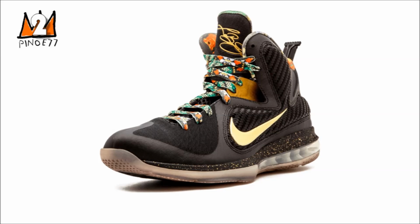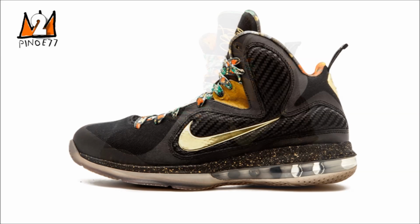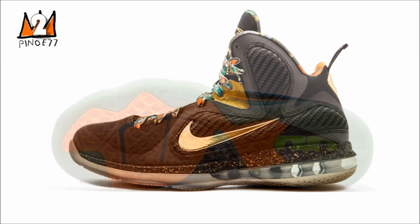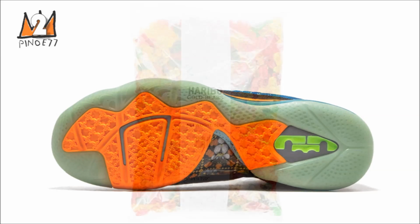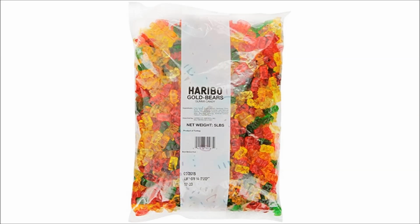The pair was a simple black and gold colorway, but setting it off was the wild sock liner and lace combo, which resembled the Watch the Throne tour artwork, featuring a very wild looking lace lock. With that $6,500, you could get these or 3,424 pounds of gummy bears. I choose the gummy bears.